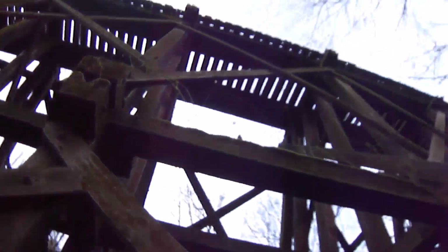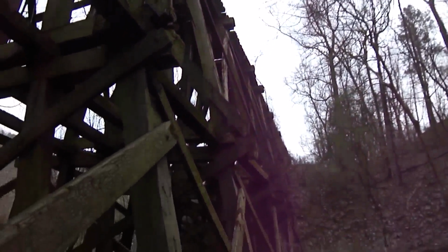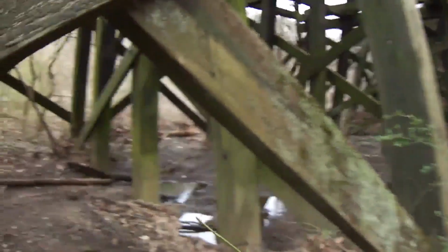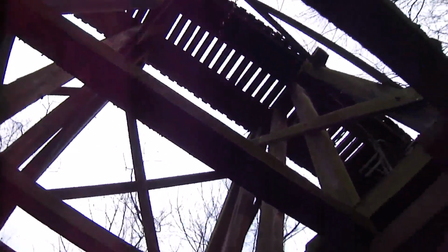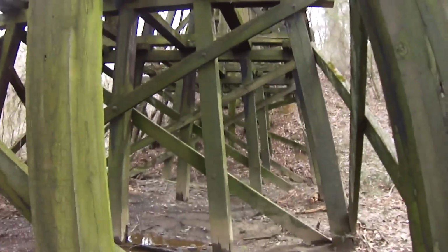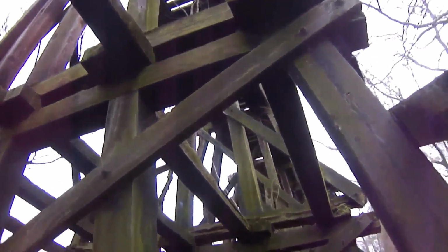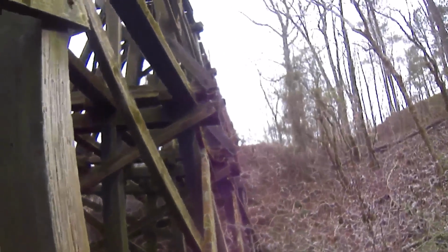I mean, it's super rare to even see an abandoned trestle, much less with rails still on it. Yeah. Put a lot of money and work into this. These things weren't cheap to build. All right. See if there's any more raccoons, Josh? Yeah, come here. Let me show you. All right, I'll get up there in just a second.